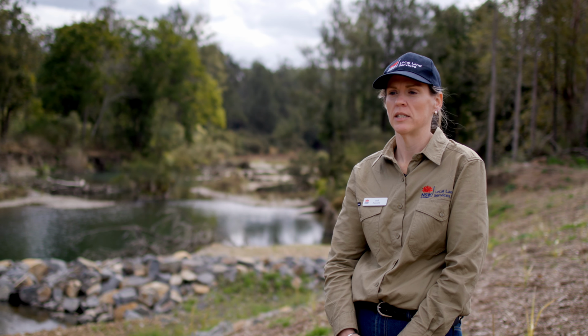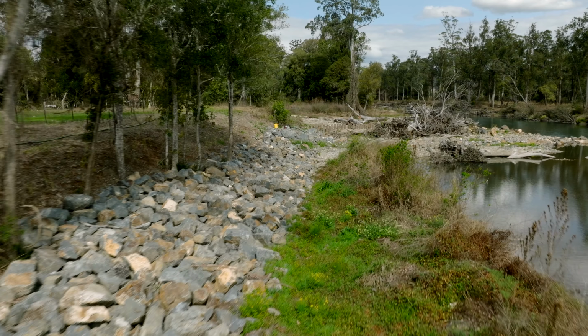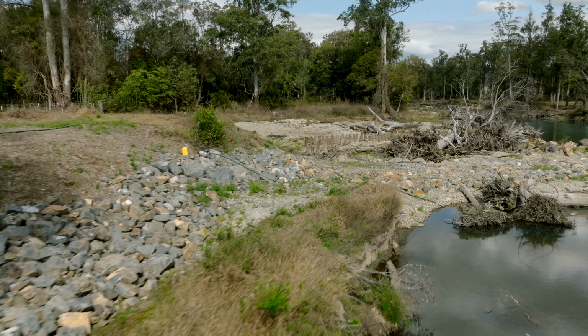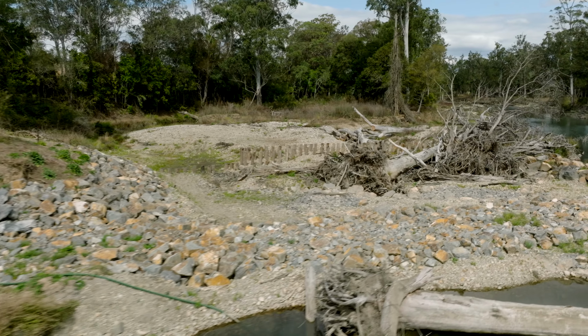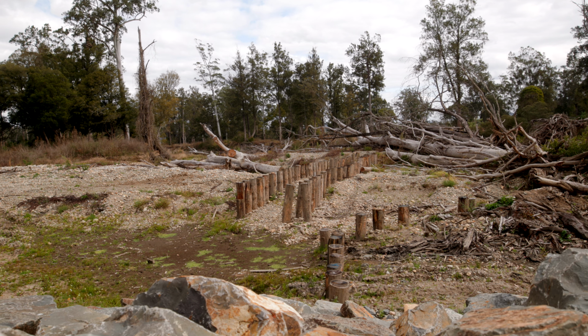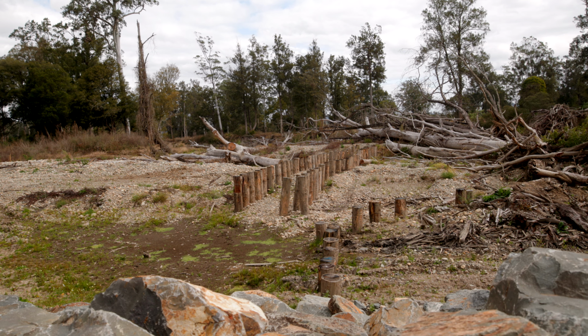In addition, there was an existing in-stream rock grade control structure that was at significant risk of being damaged, resulting in further accelerated and ongoing bed and bank erosion. Our construction delivery partner, the Soil Conservation Service, has installed 6 rock groins, rock revetment, timber pile fields, a rock apron and flood chute armouring.